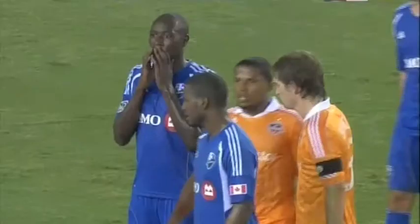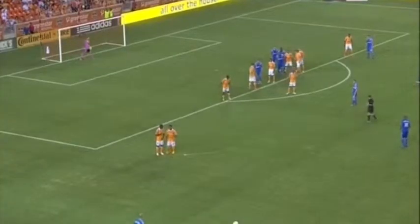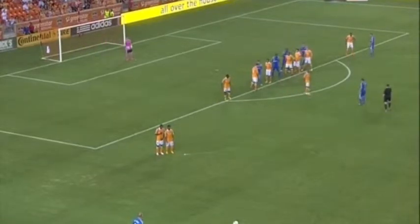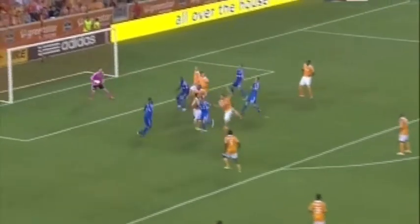DeBayo's going to take the set piece, the Italian star. Kamara has come forward. Arno's in there. Shavar Thomas is in there. They're hoping to make their way back into this game off a set piece. It's driven in, and it's headed away by Will Bruin, back defending, but it will be a corner for the Montreal Impact here in the 57th minute.